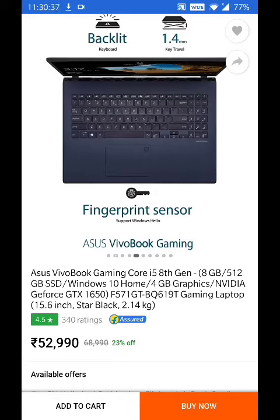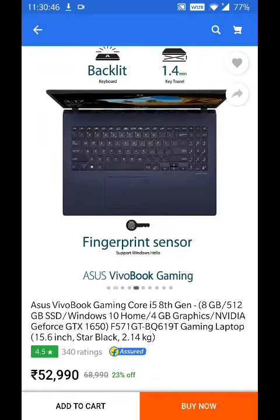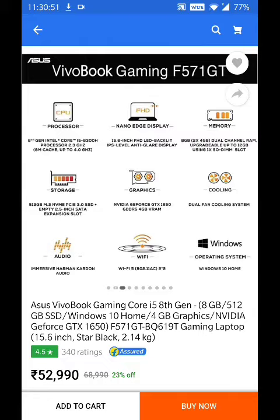It is powered by an i5 8th gen processor and it has 8 GB of RAM. Note, we can see this is delivered as 4+4. I mean, it's not a single 8 GB RAM. It's powered by two 4 GB RAMs, which combine to form 8 GB of RAM.